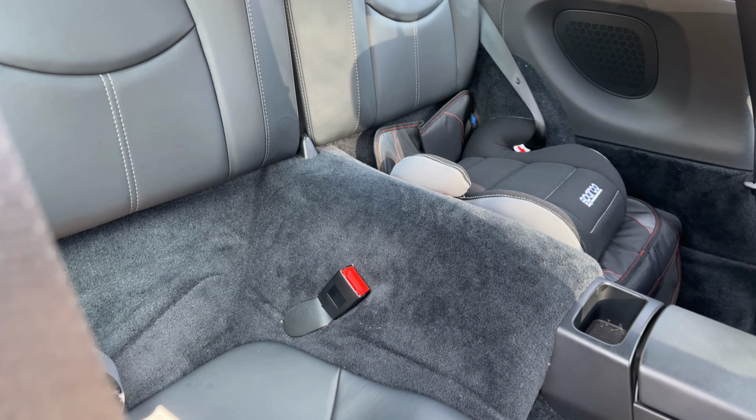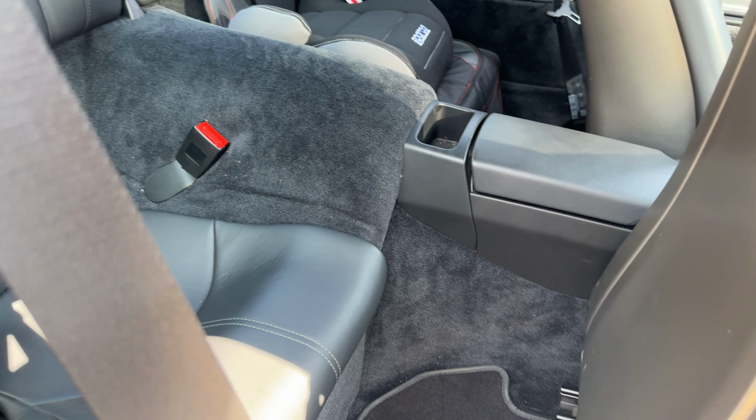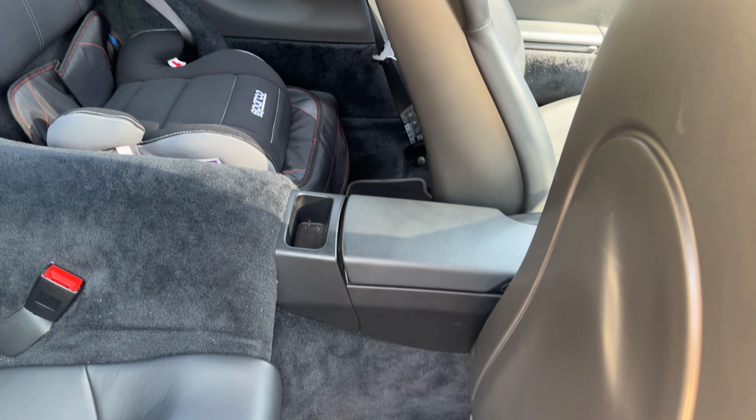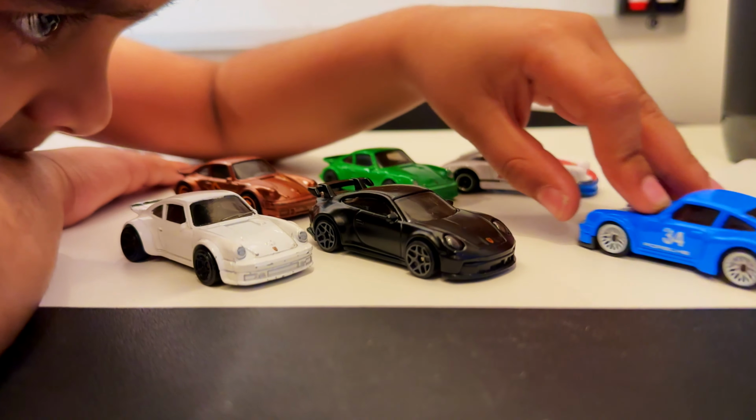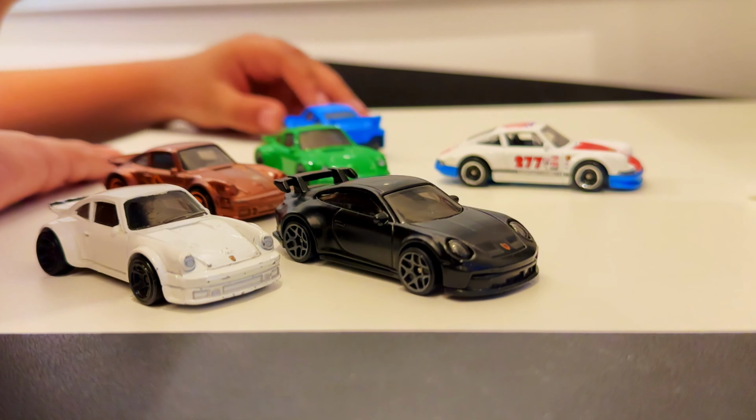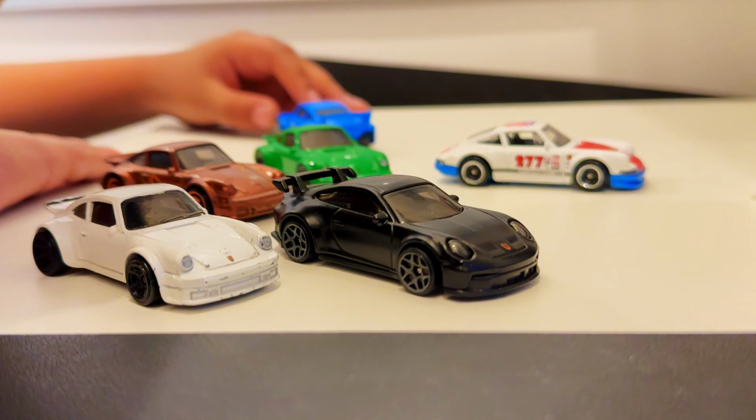Now, one of the key things about the 911 is those back seats are a little bit bucketed, so you have to find a child seat that fits that correctly. But once you find the right car seat and booster seat, it's great to have the kids in the back, and they really enjoy it. For me, cars are my passion, so to share it with my family is really important to me. I love to have them in the car with me when I'm driving places, and they love to be with me too. So just enjoying and sharing those passions with my family is really important, and the 911 allows me to do that more than any other sports car I've ever owned before.